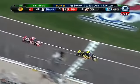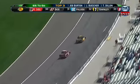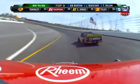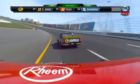Meanwhile, our Turner Scott Motorsports teammates up here, 1 and 1-2. Remember, this is the race last year that James Buescher got to victory lane finally for the first time. Could it happen for Jeb Burton?